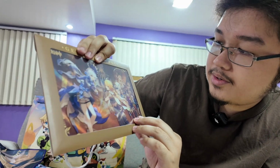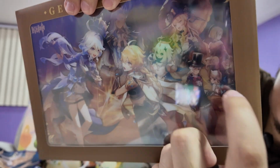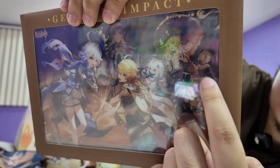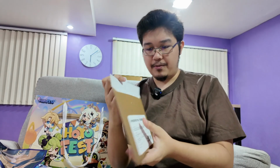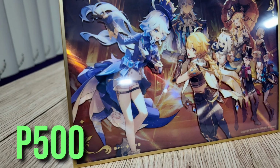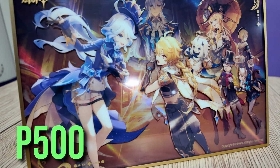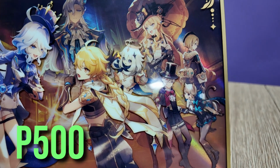And there's Navia right there, and then the three Fatui lads over there. Linny, Lynette, and Fremy Boy. I don't think we have Arlecchino in here. There's no Arlecchino in it. So here we go. Let me just open it. And there it is. Oh, that looks really, really good. It looks so good. It is heavy.